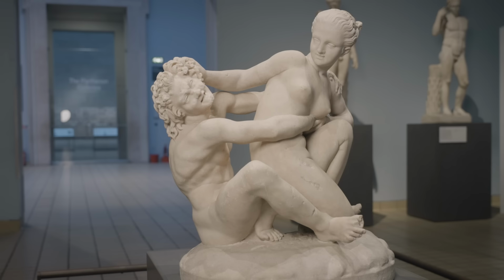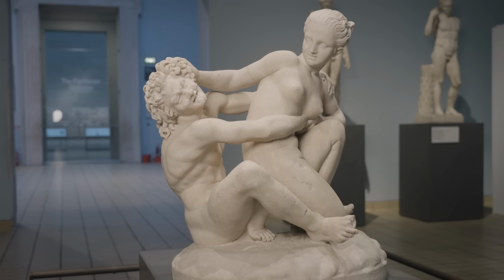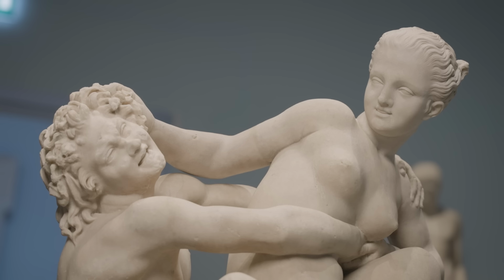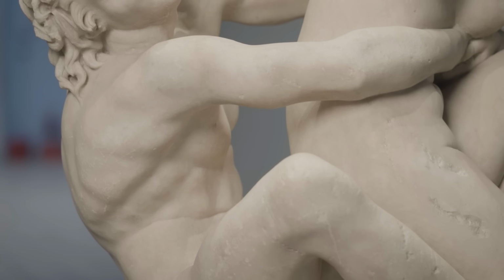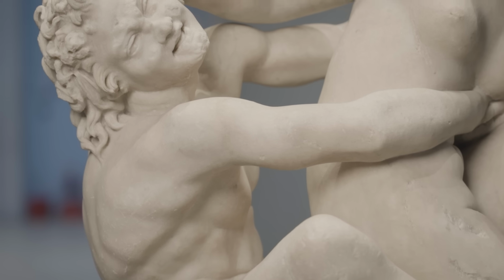This film focuses on a Roman sculpture and discusses themes of an adult nature. The object that I'm talking about today is this marble sculpture of a nymph and satyr. These are figures from Greek myth, and their bodies are intertwined in a scene of attempted sex.